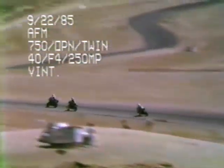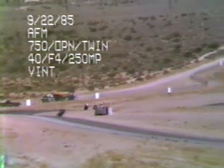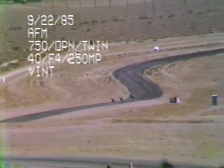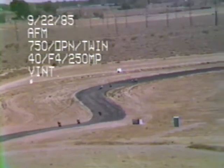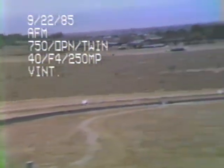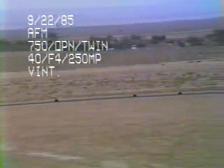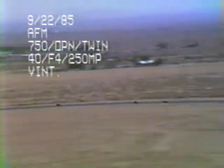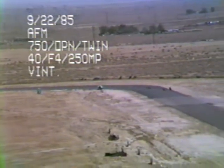Okay, your leaders are down turn number 5, going into 6, and down over the crest of the hill, and down that back straightaway. Okay, your leaders, and it looks like 3 of them now starting to disappear from the rest of the pack, coming down the front straightaway.